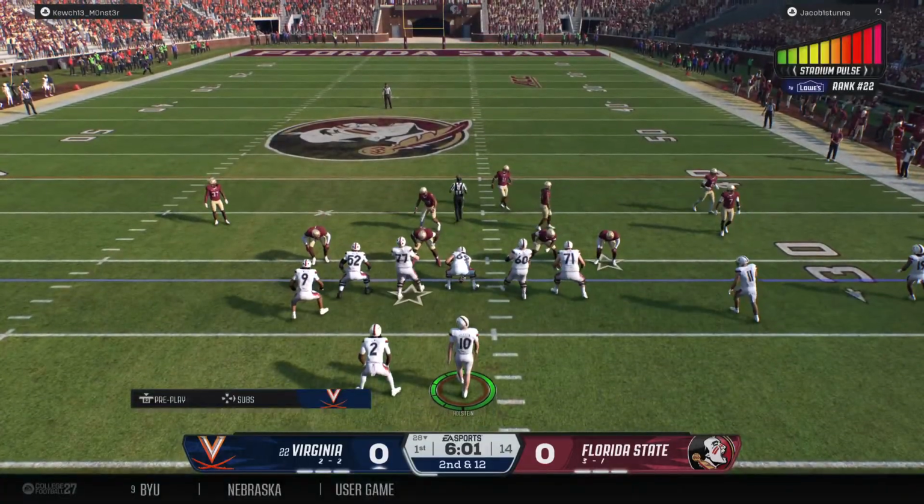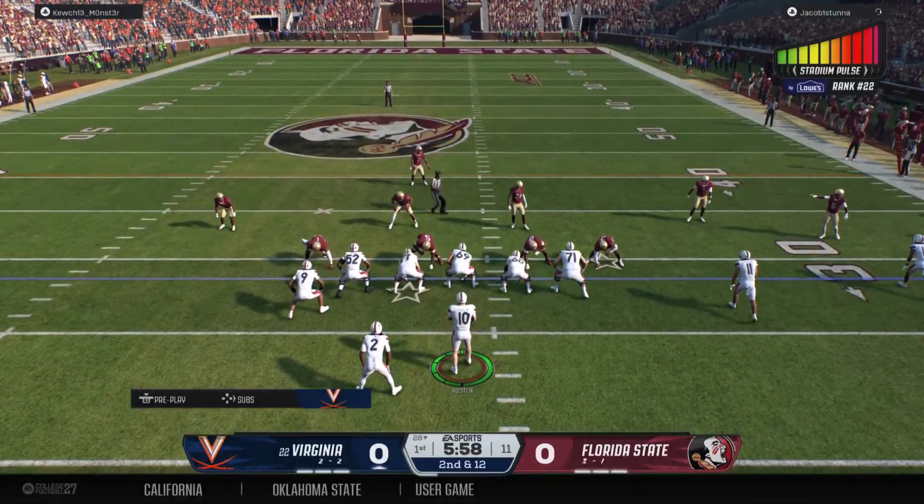As Holly mentioned earlier, this home crowd can create a huge advantage.